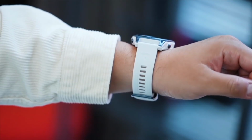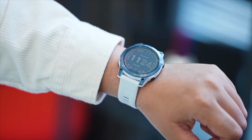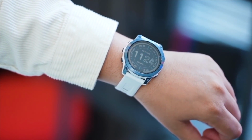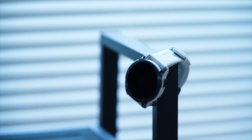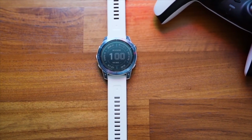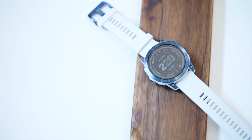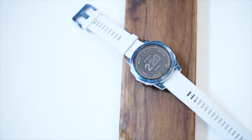The 7S and 7 come with standard, non-solar, solar and sapphire solar editions. The 7X has only solar and sapphire options. You can also choose between stainless steel or a lighter titanium casing. The most expensive is the Fenix 7X Sapphire Solar Edition, and that ranges from £779.99 to £1,049.99 if you go for the titanium finish, which carries a solid feature set and adventure-ready design, though it lacks the staying power of Fenix and the Vertex.